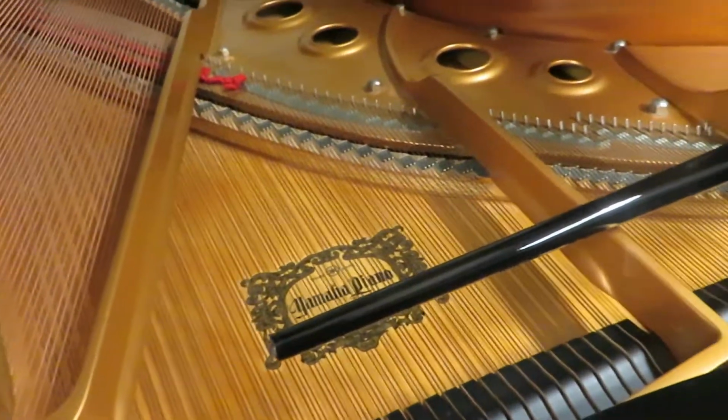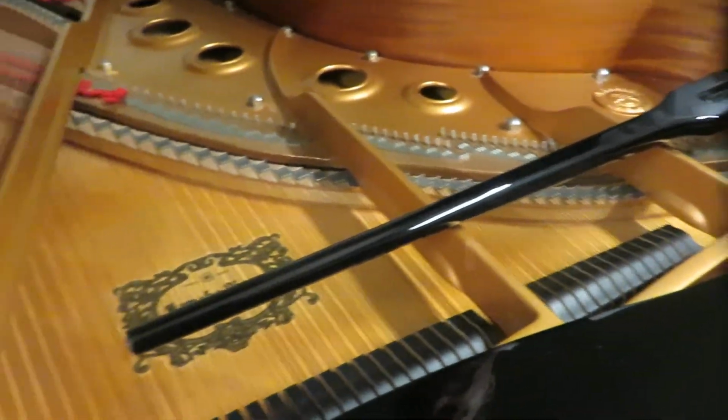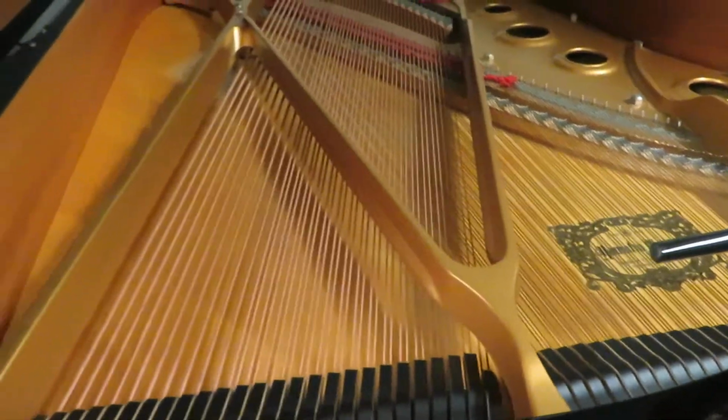We offer a 10-year warranty just like a new piano. It covers everything but normal maintenance like yearly tunings.